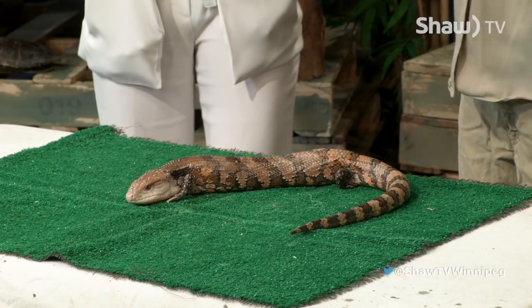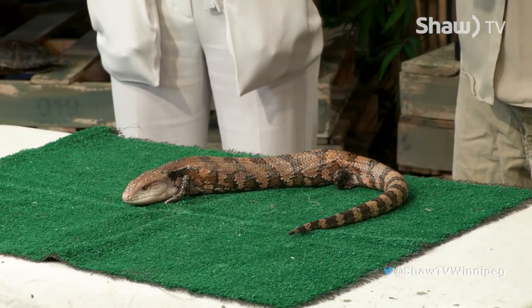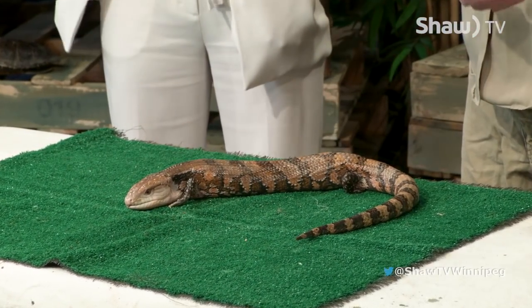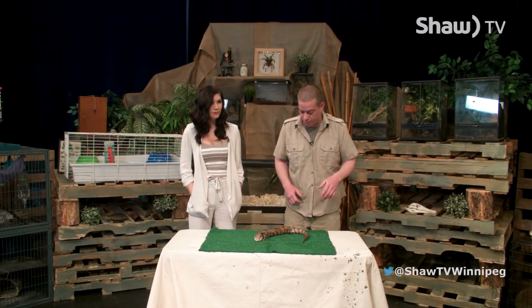Skinks are found all over the world. We even have a skink here in Manitoba. Not a lot of people know that we have a lizard that lives here in a place that's frozen half of the year, but we have a little prairie skink. This guy, though, he likes it a little more warm, so he's from the Indonesia area.